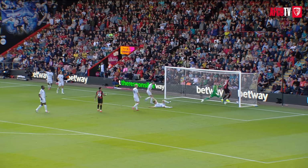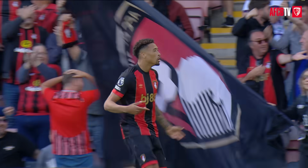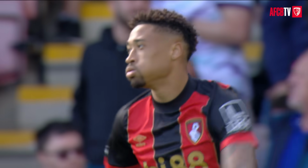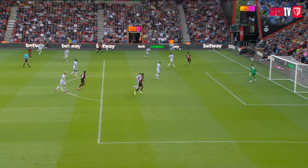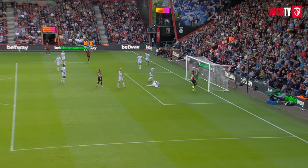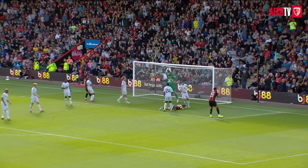Back post, Jefferson taps it in! Flags up for offside. It'll be checked by VAR. Bournemouth think they've taken the lead. Ball lifted to the back post, Jefferson with the tap in. And the flag up again on the far side. Kluivert finds Tavernier. Tavernier cross to the back post, headed goalwards and over by Zabani. Goal kick, still 0-0.